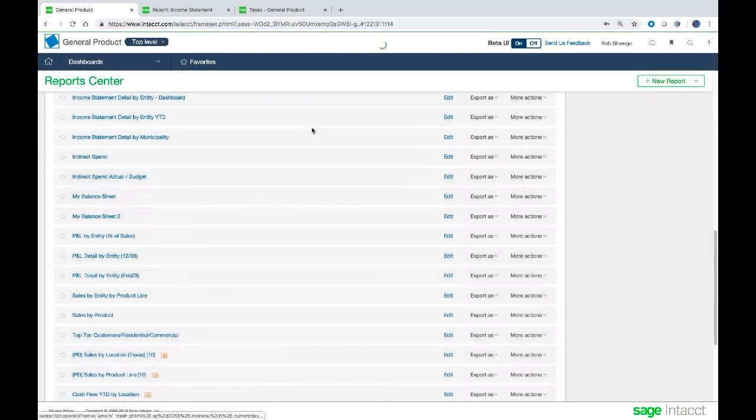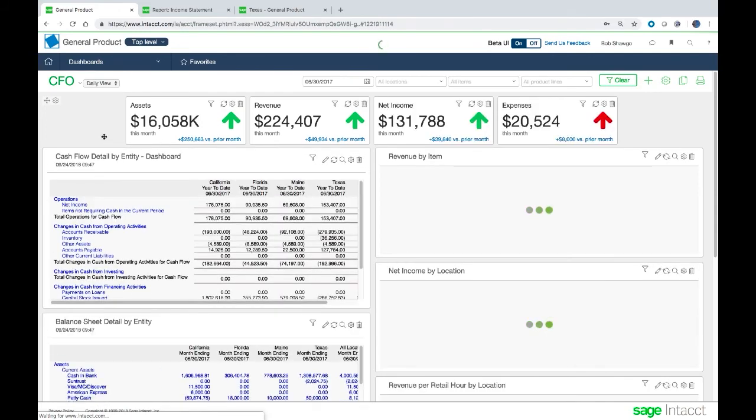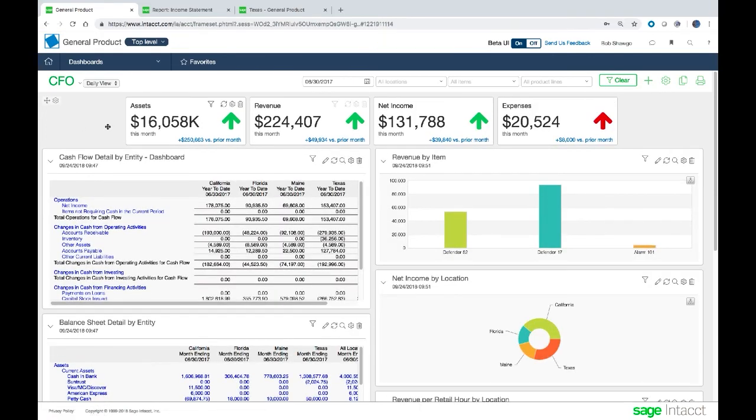This wraps up the dimension portion of the demonstration, but I do have a question. The question is, how many dimensions do I get with Intacct? Well, I showed you 9 built-in dimensions. There's actually 10 built-in dimensions in Sage Intacct.